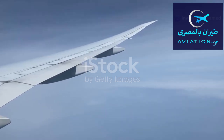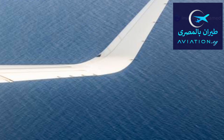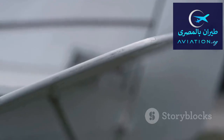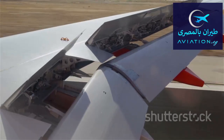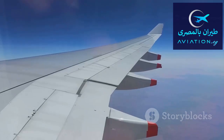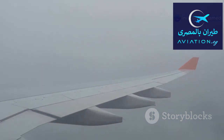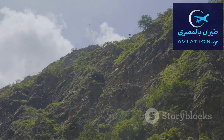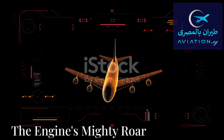Let's talk about lift, the force that makes flight possible. Think about a bird's wing or an airplane's wing. It's a shape called an airfoil. This design manipulates airflow. Air flows over and under the wings. The curved surface speeds up the air above. Faster air creates lower pressure above the wing. Higher pressure below generates lift. This lifts the plane skyward. Birds, bats, and insects use the same principle. We've learned from nature to conquer the skies.